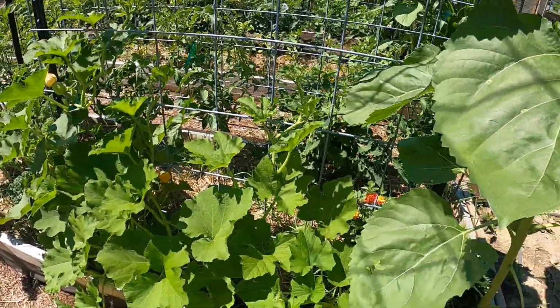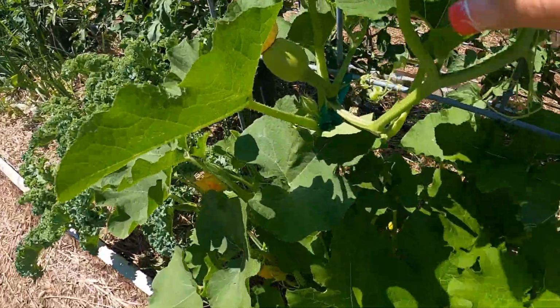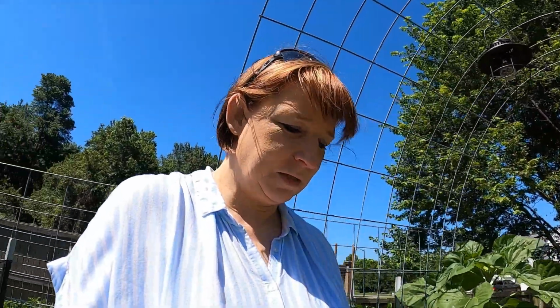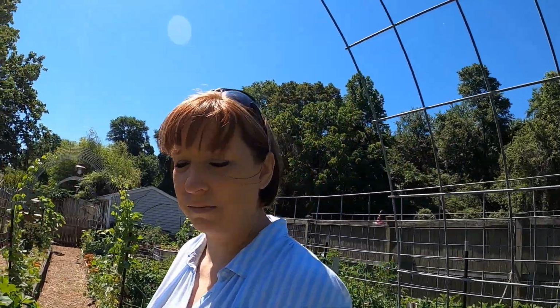Pumpkins are looking really good. These are the pie pumpkins. Starting to trellis. We have a pumpkin right there. Please cross your fingers for me that it's pollinated. I want a pie pumpkin. I don't have the best luck with pumpkins. It's either they don't pollinate or the critters, the insects and pests get them.